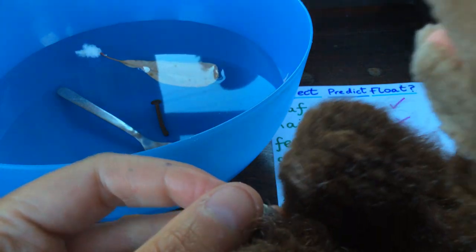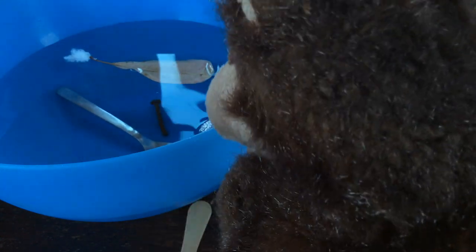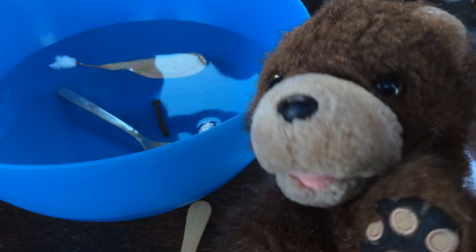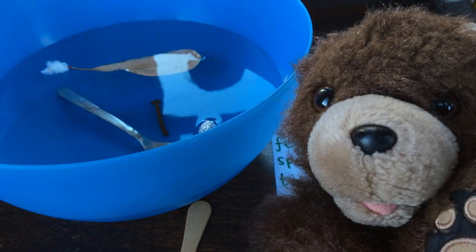Okay, here we go. Ready? One, two, three. Oh! It is floating, look. There we go. That's really interesting because I wasn't really sure about that one, to be honest. So there we are. I've learned something there as well. So there we go. The tin foil floats no matter what.